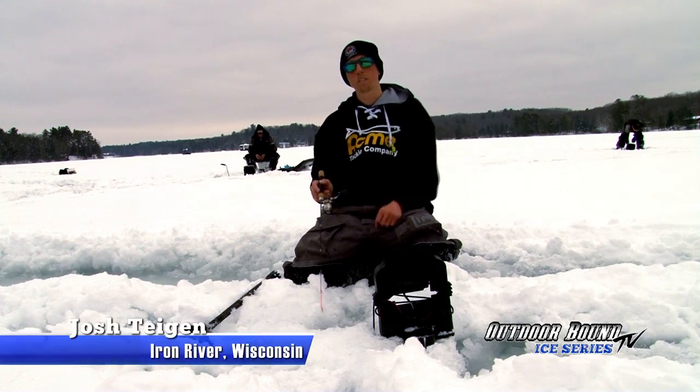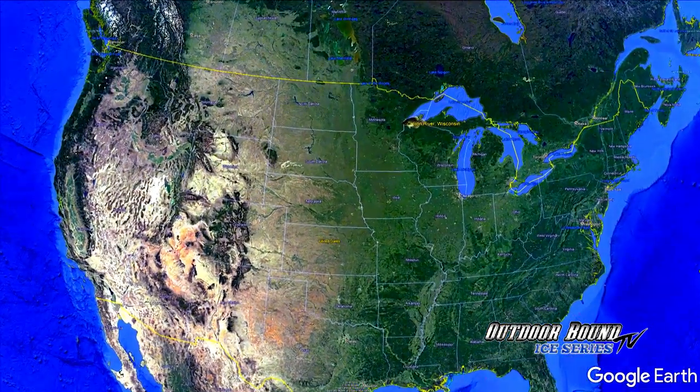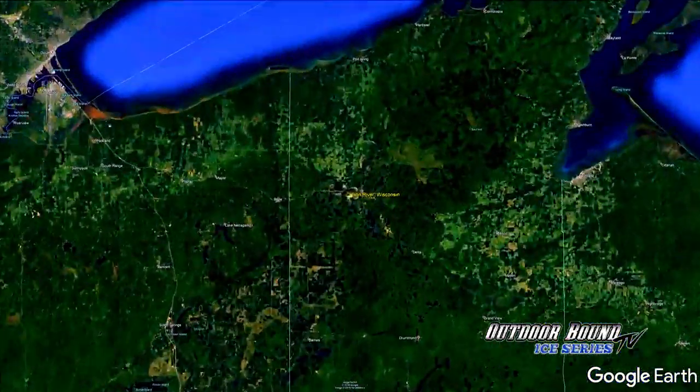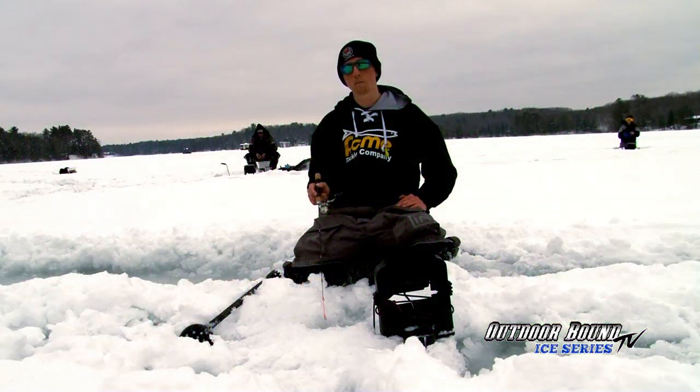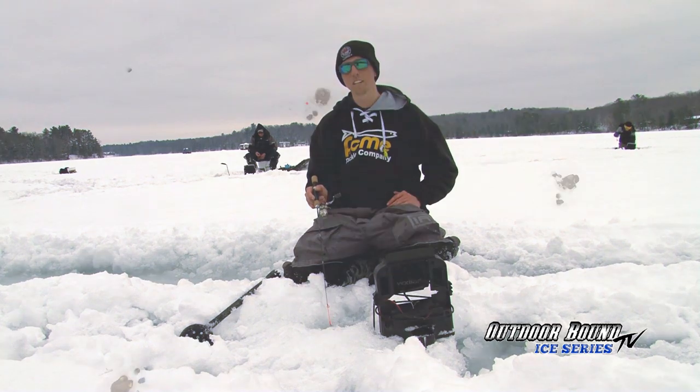We're up here in Northwest Wisconsin, around the Iron River area. This is my hometown. I grew up around here and I still live here. We got a lot of great panfish lakes in this area. Mostly clear water, so when we're fishing these panfish, we're generally looking for deep cabbage beds. Even in midwinter like this, the weeds are still green. So we're looking for that tall cabbage.